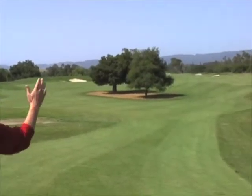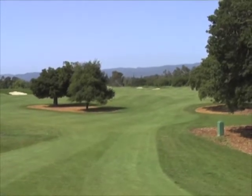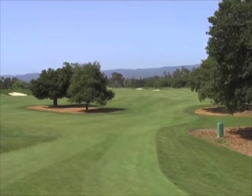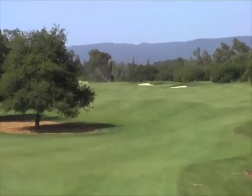So where we're standing right now is a little tee box that we fit in, and as you pan to the right, you'll see the corridor for the tee shot. Once you hit your drive here with the fairway bunkers off to the right, then you'll have the opportunity to play to 3 different greens from there.